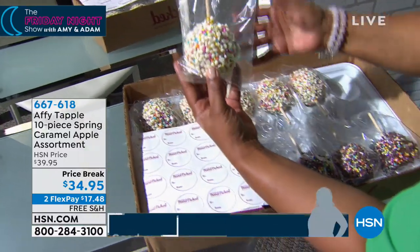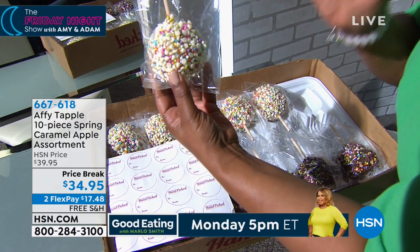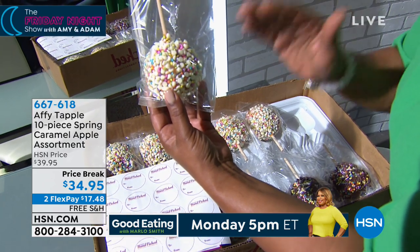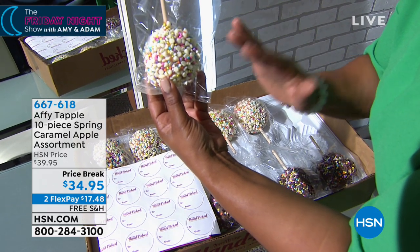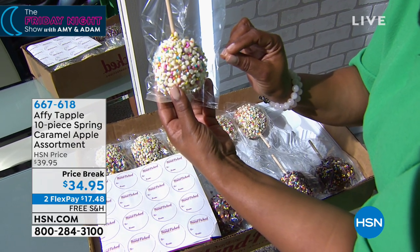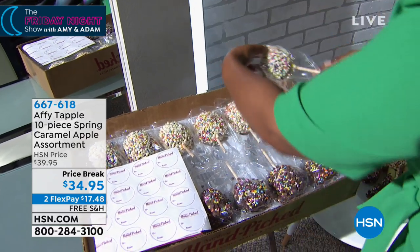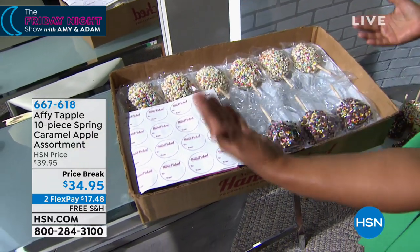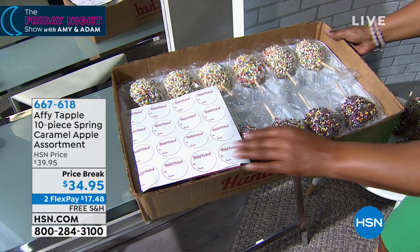One of the things you need to know about these caramel covered apples is that it's all about the melt in your mouth, made from scratch caramel. The caramel really is the base of them. You've got the tanginess and the deliciousness of the apple. And of course, these are the perfect individual portions. So for your Easter brunch, or Mother's Day, or for a little party, these are going to be perfect for you.